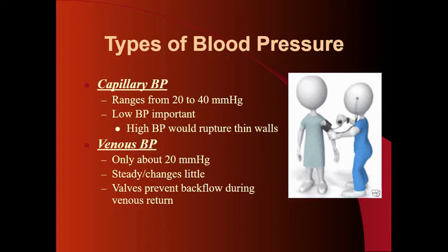And then there's venous blood pressure. Venous blood pressure is only about 20 millimeters of mercury, and that's because it's so far away from the pumping action of the heart. Venous blood pressure is steady. It changes very little. We're not going to see pulsations like we do in arterial blood pressure. And valves prevent the backflow during the venous return.